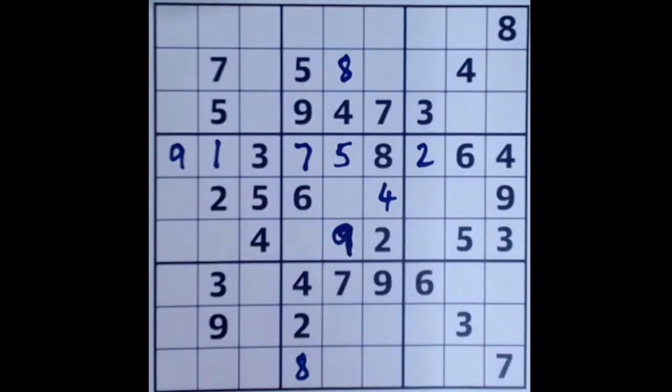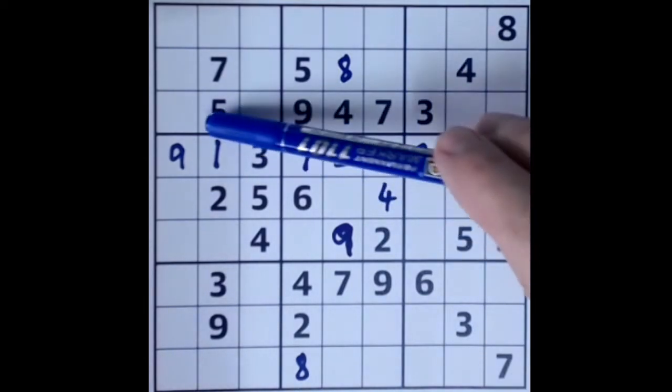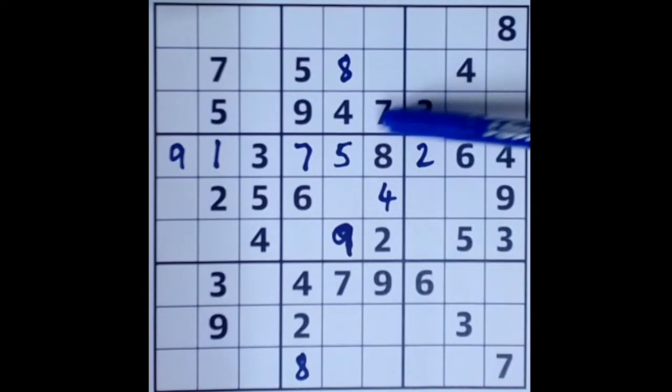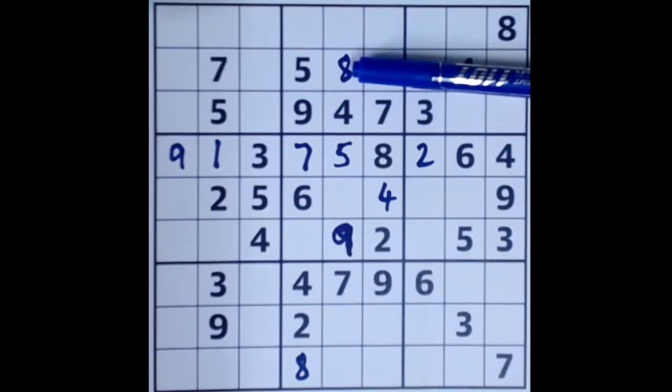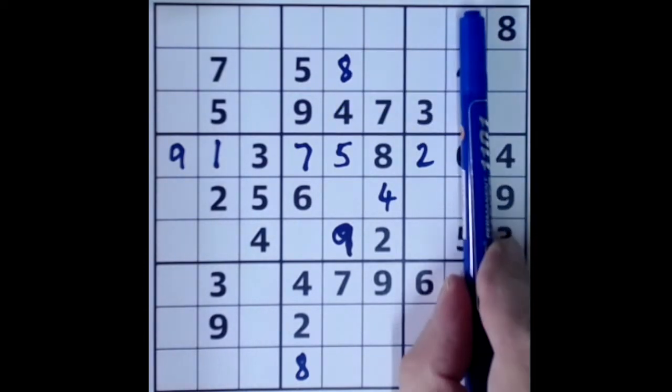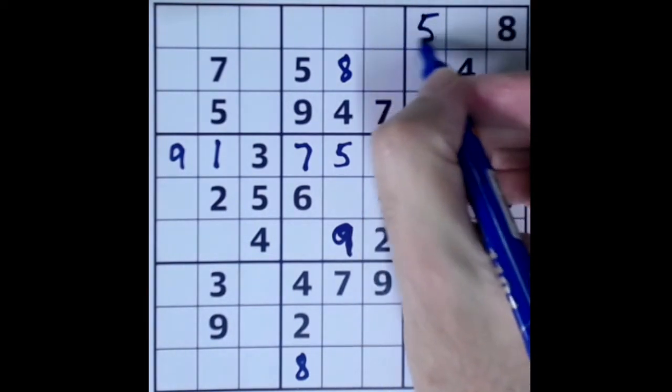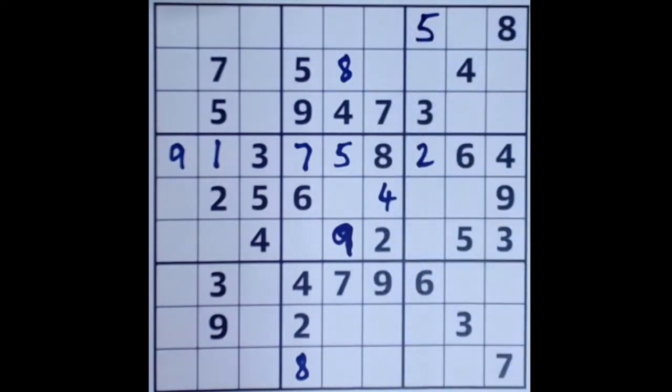Okay, so when we're playing the game, usually it kind of goes that we find some numbers, then we have to pause for a little while we search for new numbers, and then we find one, and then we can go ahead. So 5 blocks across here like this, 5 blocks across here like this. So these squares are out, these squares are out. There's a 5 blocking up this column. So again, just one place where a 5 can be placed. So we can put it there.